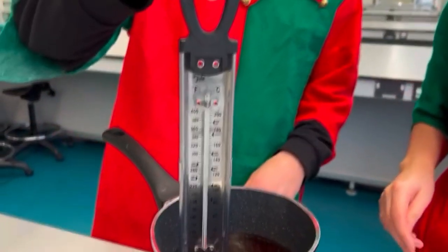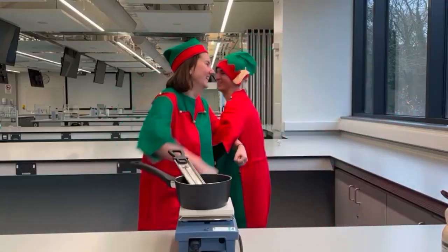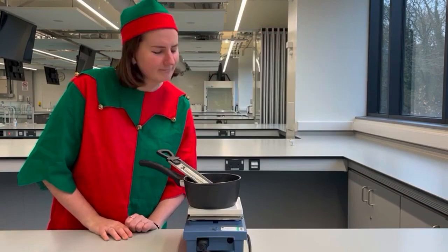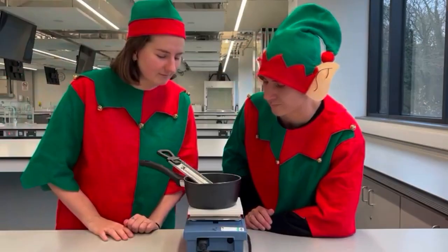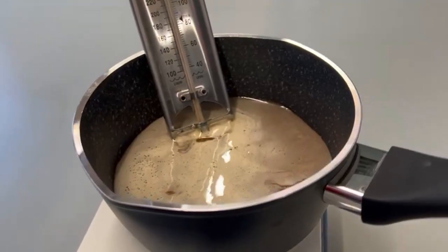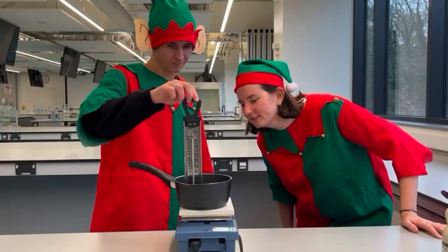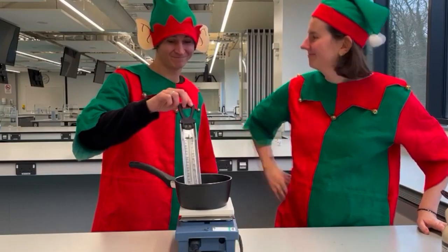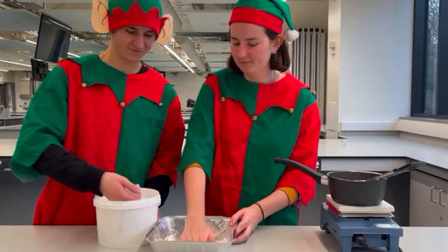And now, heat the syrup. Ever heard the saying, a watched pot never boils? That's what happens with maple syrup candy. Keep boiling the syrup. Oh, something's happened. It's looking a bit bubbly. Not bubbly enough yet. Something to do to pass the time.